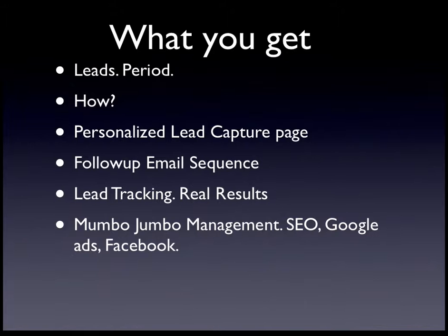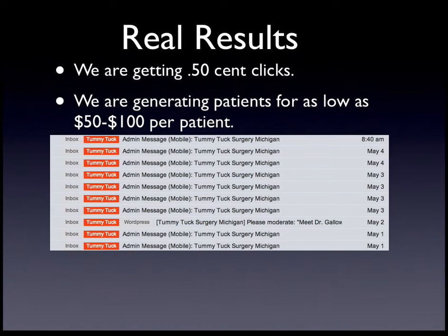Okay? You get all the mumbo-jumbo management, the SEO, the Google, the ads, the Facebook, banner advertising. All of this happens in the background, though. We're not concerned with explaining all this to you because you really don't want to know that. You want leads to come out the other side. And as you as the doctor, really you want patients and you want surgeries.